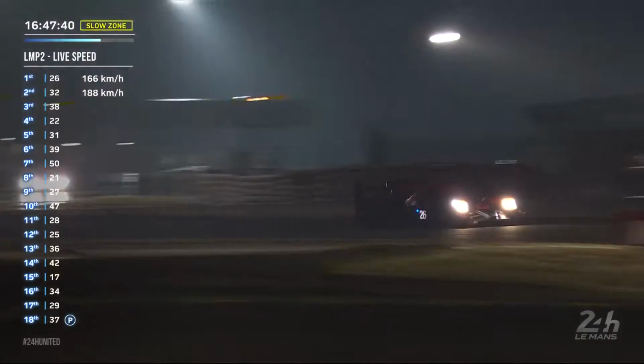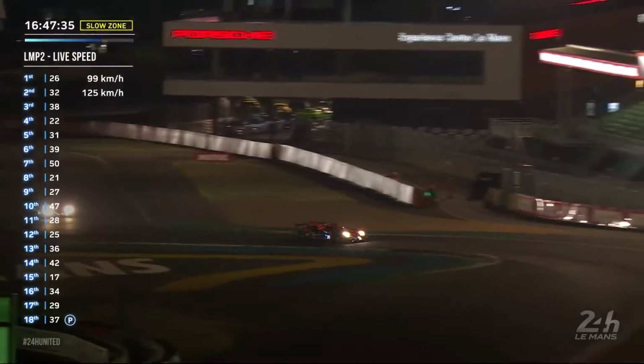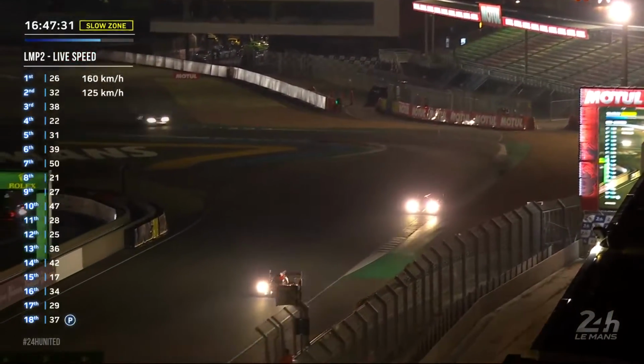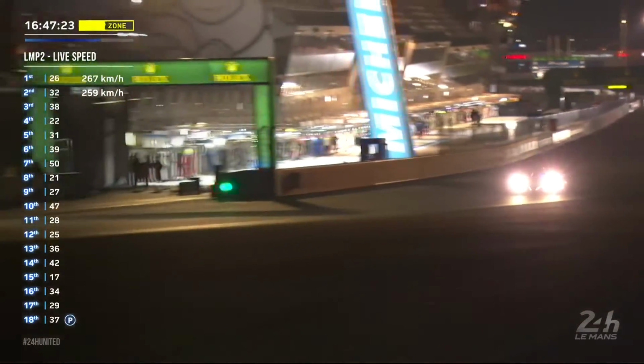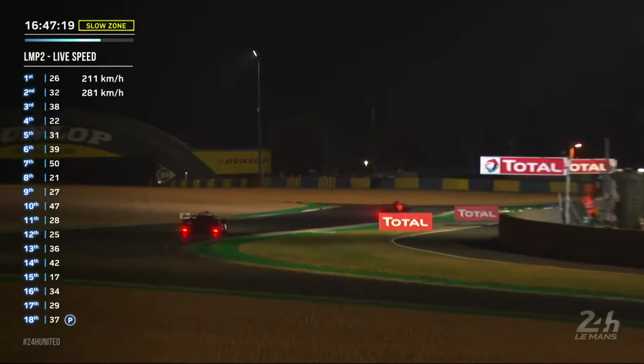Who's that just come into the pits? Showing 3 orange lights at the side, but it's a prototype. Well, how can it be showing 3 orange lights? Oh, it's not, it's showing 3 red lights. It's Rebellion, the number 1 Rebellion of Norman Nato. Just not looking quite as red with the wide open irises of our cameras at night.